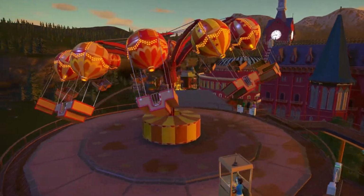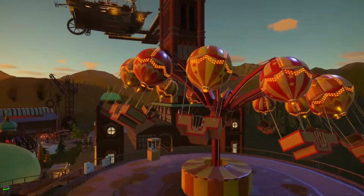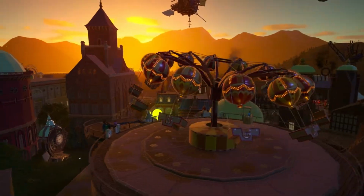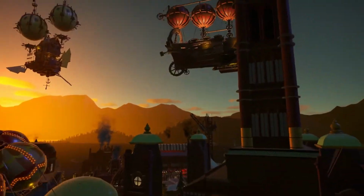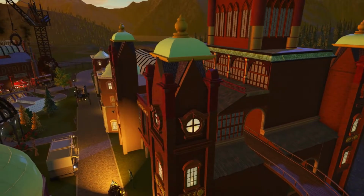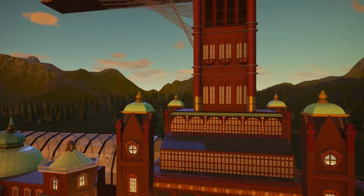air balloon ride. This is a very low interest ride. There's not a lot of people that bother with it, but at least you can add some interest to it by having it higher up like this, and a beautiful view of the city. Here we get a better look at the airport, at the Zeppelin docking port.